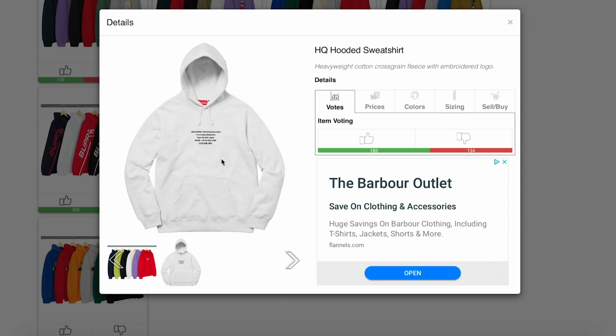Okay, it's got some writing. It's got the Tokyo thing. Oh, okay. I like this. I really do like this. Again, this is something, as you can see here, that not everybody likes. But I quite like this.